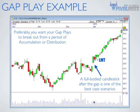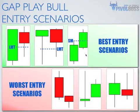Not significant, but increased over average. And then it held its gap, it maintained its gap integrity. Very, very bullish. Now, I want to break it down into very simple terms for you.